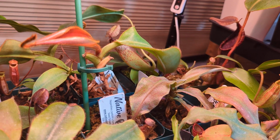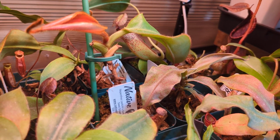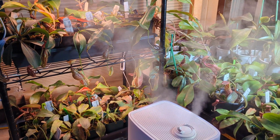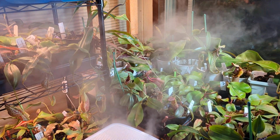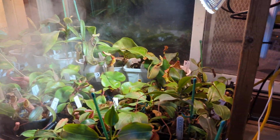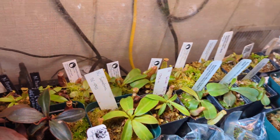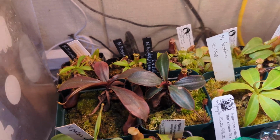Here's a fun little hybrid. VGI Burb crossed with Stenophylla. Red leaf and green leaf. I hope that's from the Stenophylla. That one's probably one of my regular hybrids. It's not very stable and it always makes different colored traps. They all look around the same shape, but the actual coloration's always varied. But the red leaf is a new trick it's doing.